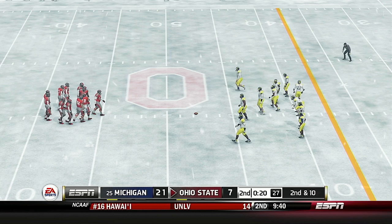No disrespect to the receiver. I mean, 1,000 yards is an incredible number no matter what. But don't forget about the quarterback who's been throwing the football and making great throws all year. A lot of credit should go to him.